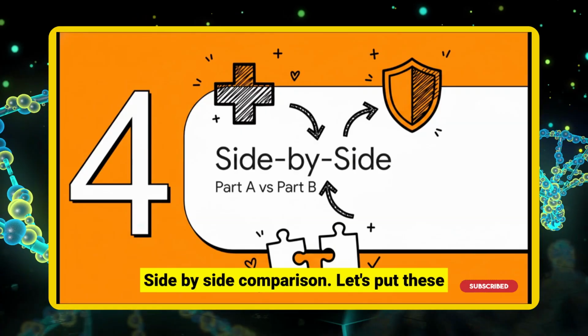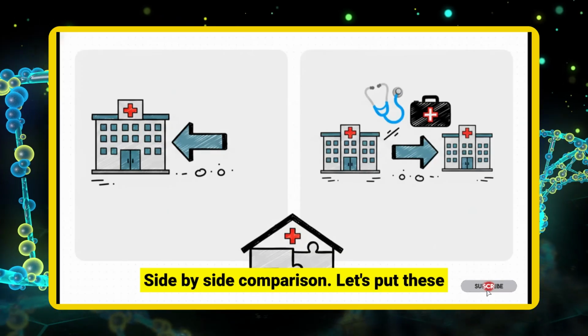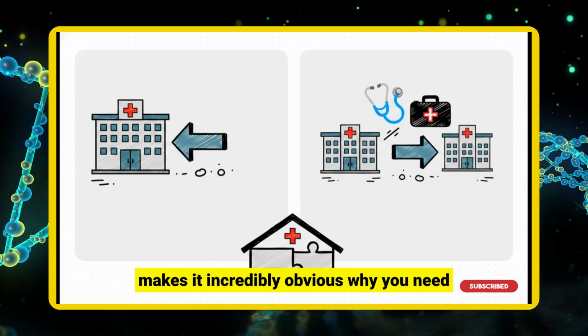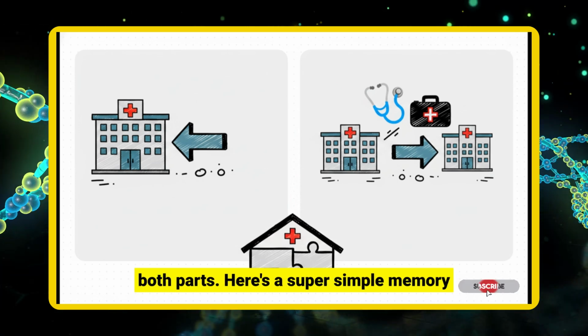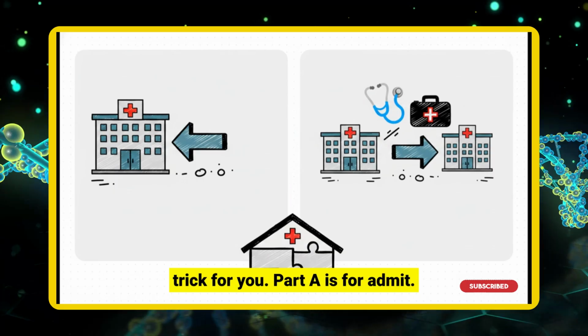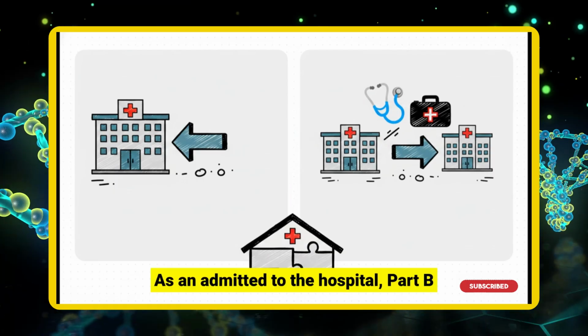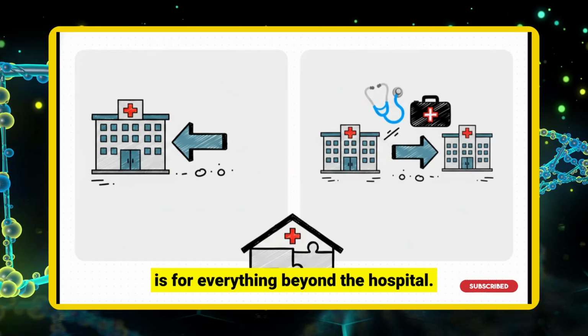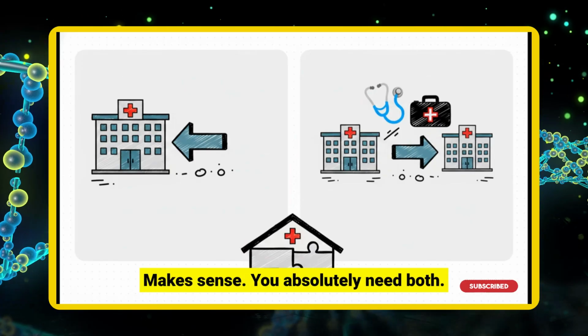Section 4, Side-by-Side Comparison. Let's put these two right next to each other, because it makes it incredibly obvious why you need both parts. Here's a super simple memory trick for you. Part A is for admit, as in admitted to the hospital. Part B is for everything beyond the hospital. Make sense? You absolutely need both.